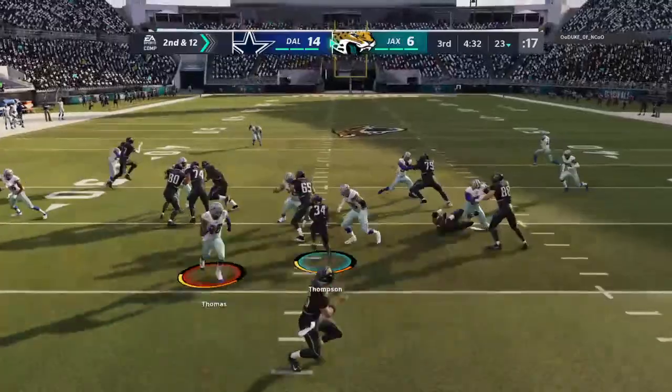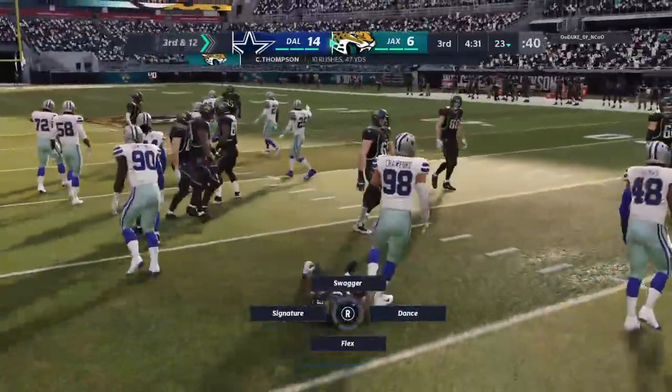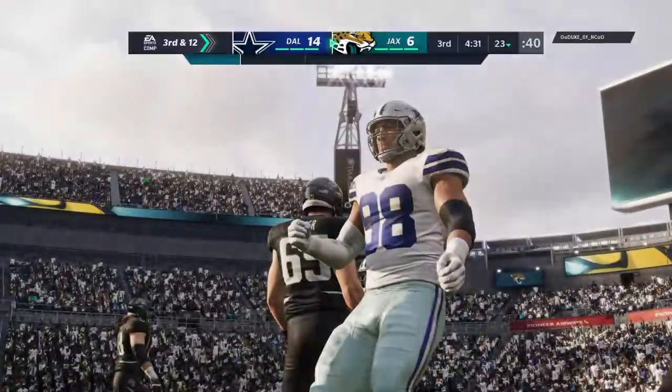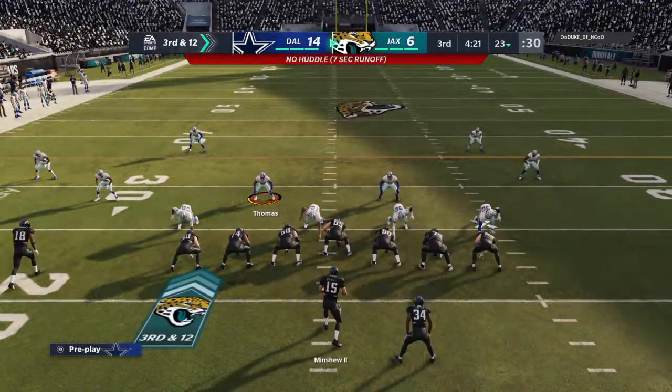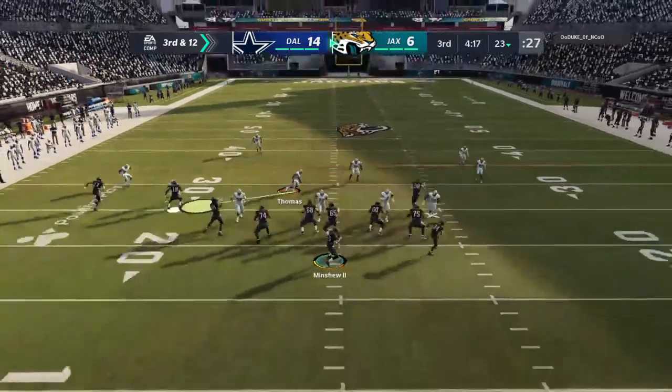We're just starting the second half, and we've got the football. Let's go ahead and punch it in, and then we'll take it from there. See how that recipe works. Maybe a gain of a yard that time, but from the spot, actually no gain. So 3rd and long.